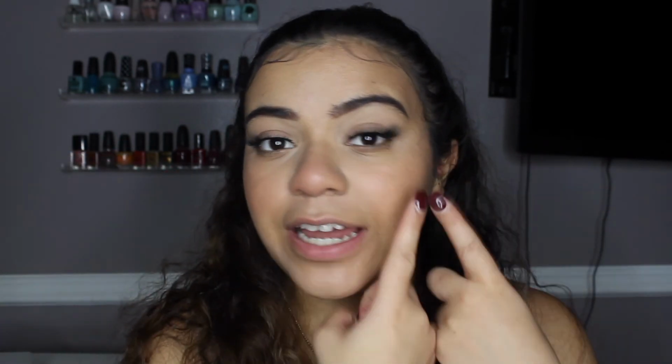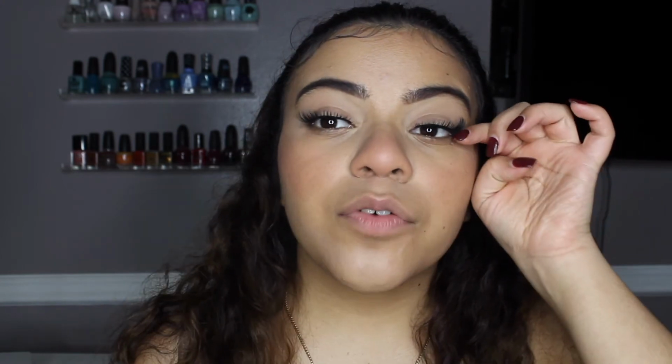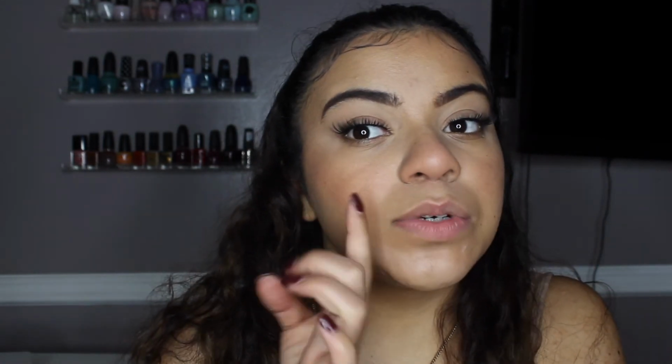So fun fact, I did not do this one so well. I don't know if you guys can tell, but this part right here is sticking out more than the rest of the lashes, as opposed to this one. This one I think I did pretty good, but yeah, it's okay. I left it because it's not a huge difference and I didn't want to do it again.